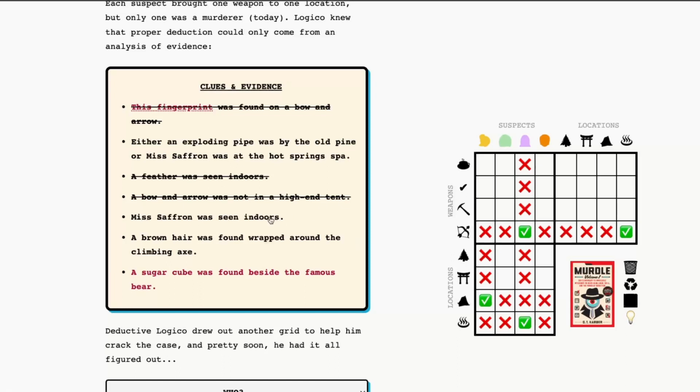All right. Okay, here we go. This also allows us to solve this clue because we know Miss Saffron's location was not the hot spring spa. It was the high-end tent, and Vice President Mauve was at the hot spring spa. So that means the second part of this cannot be true, so the first part must. So that means that an exploding pipe was by the Old Pine. So this is, I believe, the exploding pipe. Yep. So we'll mark that in there. And that also means that we can mark that the exploding pipe was not Miss Saffron's weapon today.